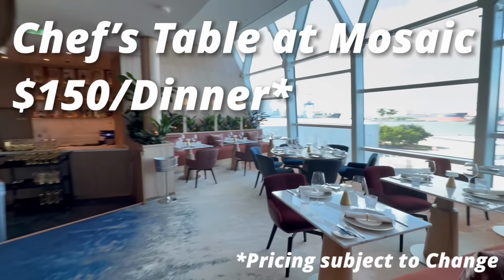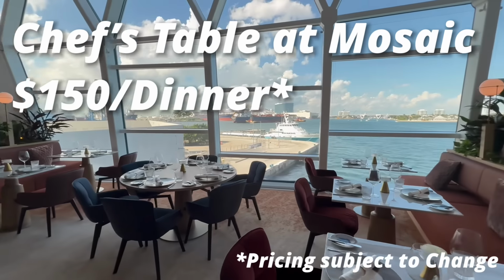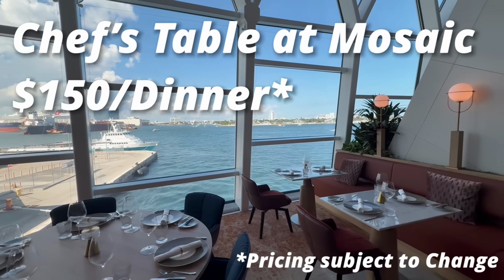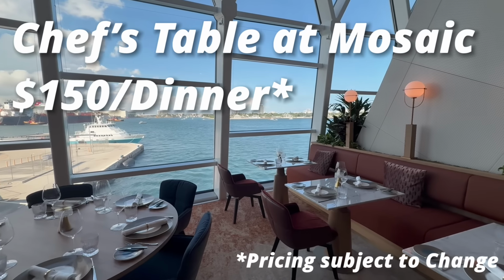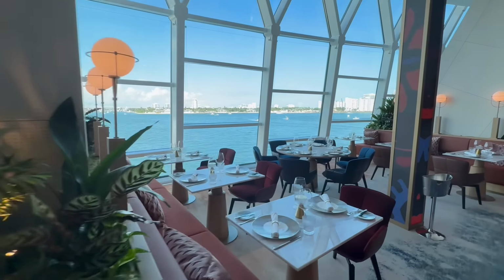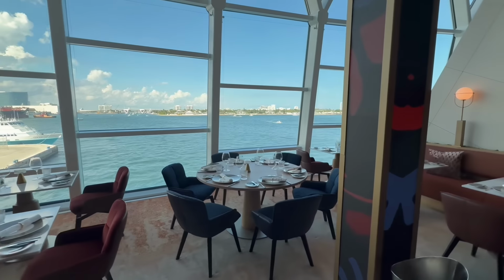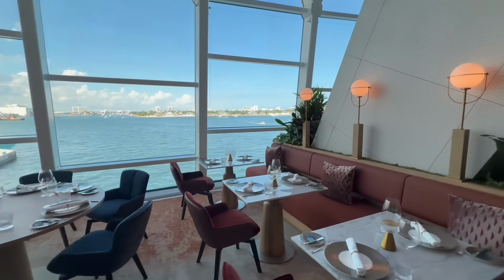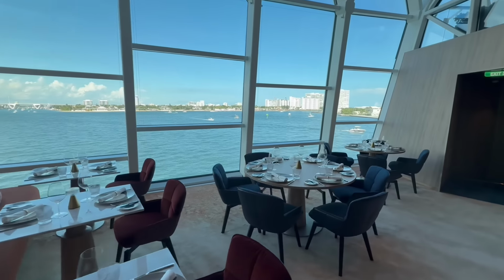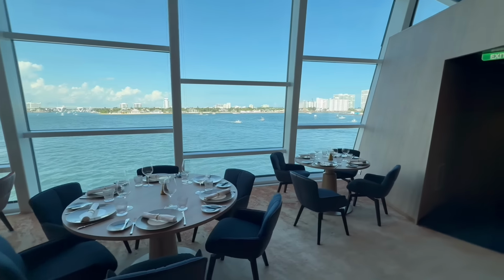But you also have this beautiful aft-facing view. And this is beautiful when you're at sea, so I highly recommend making sure when you book your dining here at Mosaic that you book it for a day at sea or a night when you're sailing away. It is a perfect time to do so. If you can, try to do the earlier bookings so it's not before sunset, and maybe you'll even catch sunset in this beautiful restaurant.